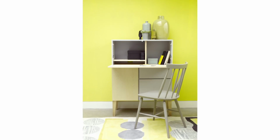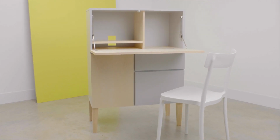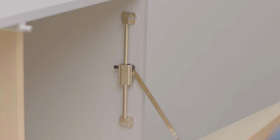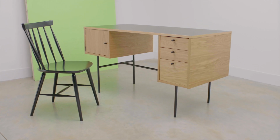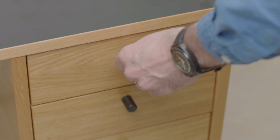For desks, we've explored two ideas. Eppo is our new contemporary take on the writing bureau. It's a small-scale, striking design by Naoko Kanehira, with a two-tone oak and grey finish and a fold-down front. Finally, the Oakley is a masculine-looking desk at the top end of our pricing structure, but a real statement piece.